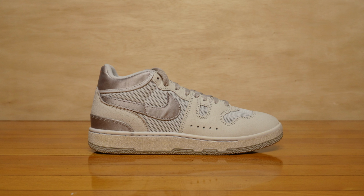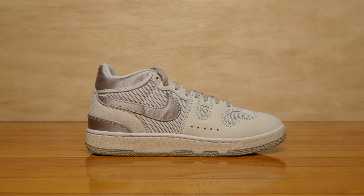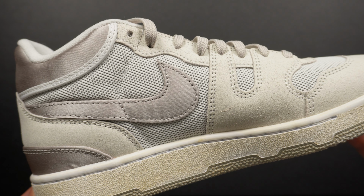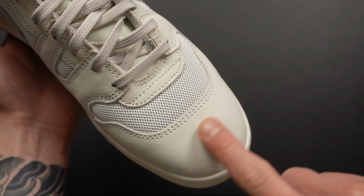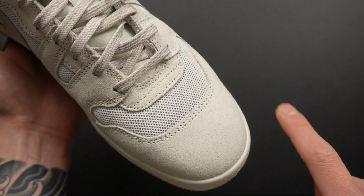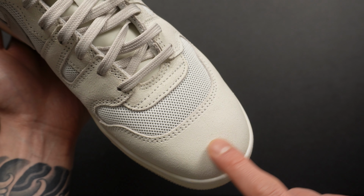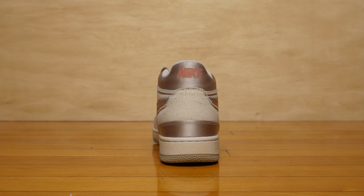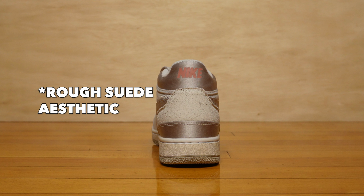And the upper of the shoe comes with a mix of materials. So on the base layer, it's this mesh material. And then on the overlays, it is suede. And the suede generally, it's pretty nice. It's like a pretty thin layer of suede. And it's not that long-haired suede. But on the heel counter, you'll see more of that correct suede aesthetic.